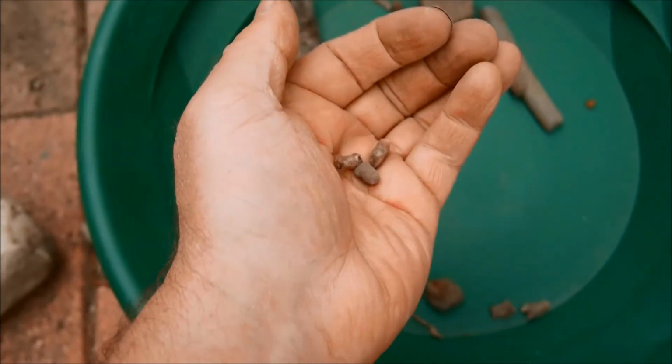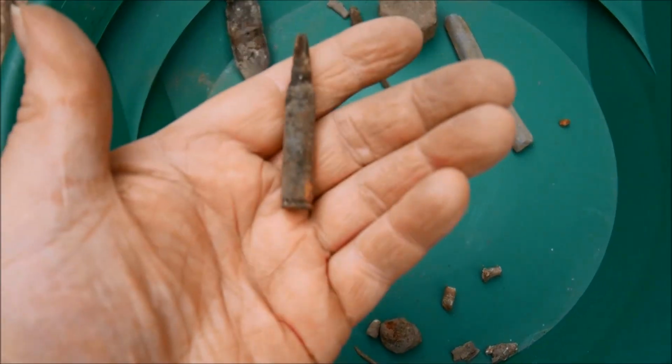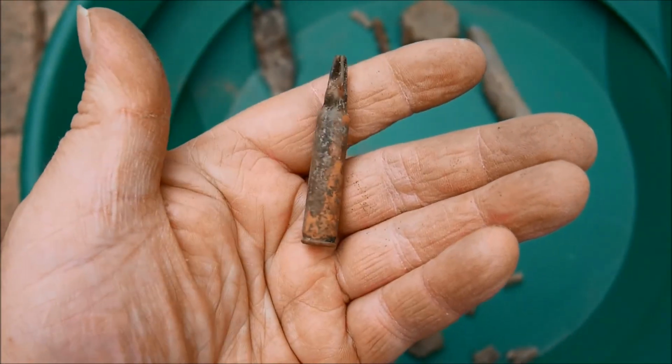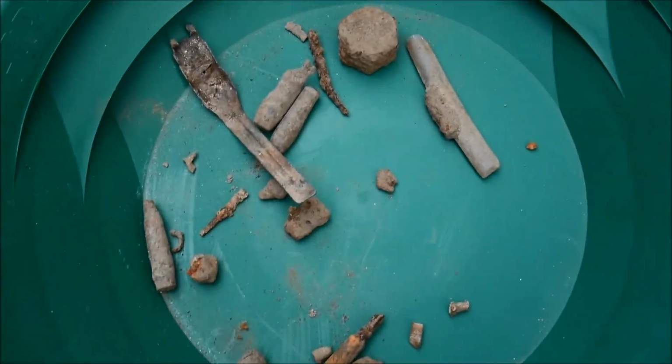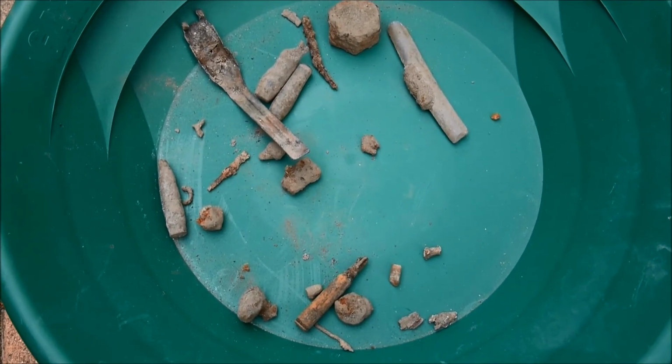This is just a few bullets. Found a few old shells. This is a blank, 303 blank, various bits of junk. So not much luck in the way of finds, of course, gold.